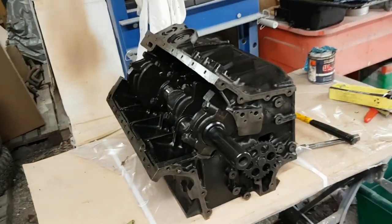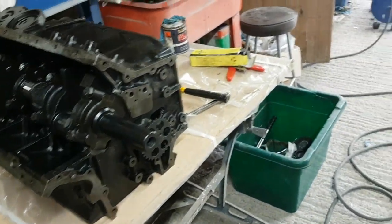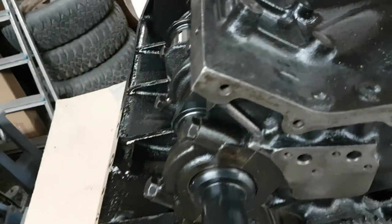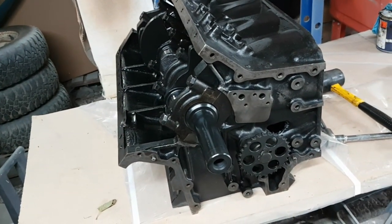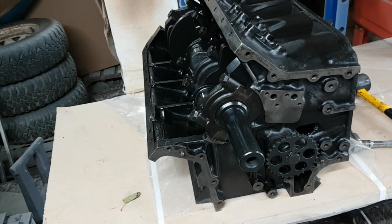Building this thing down here in Devon, and I'm going to load it in my car and take it back because I'm down here this weekend. That's getting MOT'd, the blue one, on Monday. So I've got this afternoon, Saturday and tomorrow to get this thing finished. I'm not putting the heads on it. I'm just going to do the bottom end and get it sealed up. Okay, onwards.